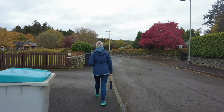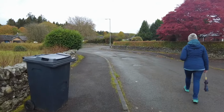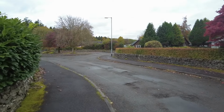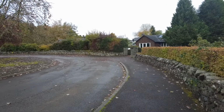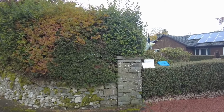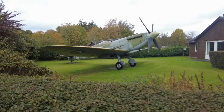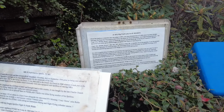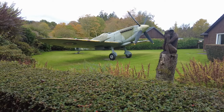Walking up the Glebe, and there's a Spitfire. Looks like it's in someone's back garden. In fact, I'm sure it is. Is this somebody's house? This is now in someone's front garden. That's crazy. So you can make donations. So do you fancy having one of those in your front garden?